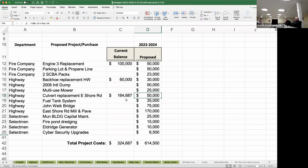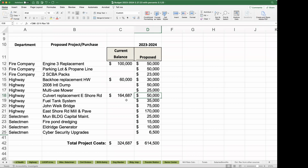I think we got a grant for the paving part of East Shore Road, which was $500,000. The grant for the culvert, the total cost would have been around 700, but it only would have paid for 50% of it. So that would be $350,000. So this is significantly less than that. I think we're going to see some good numbers.